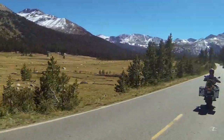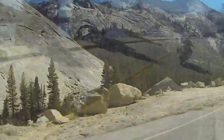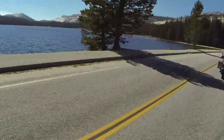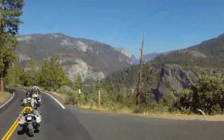Just barely stopped for a couple of pictures, because our goal this afternoon was to get down through Yosemite, all the way back down past Fresno, and then back up into the mountains to Kings Canyon, which was our second camp stop for the evening. So this would have been Saturday, and we're making our way now.